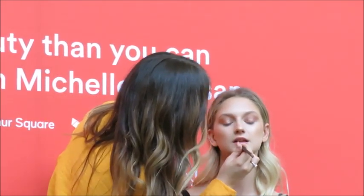In summertime, I tend to get dry lips, and sometimes you're just constantly combating the dry lip. I don't know about you guys, so I'm always using like a lip liner and a balm over lipstick to try and combat that. What's your favorite combo for summer?